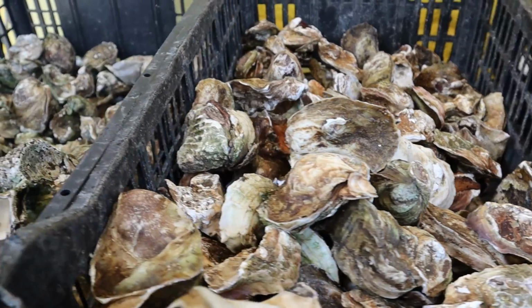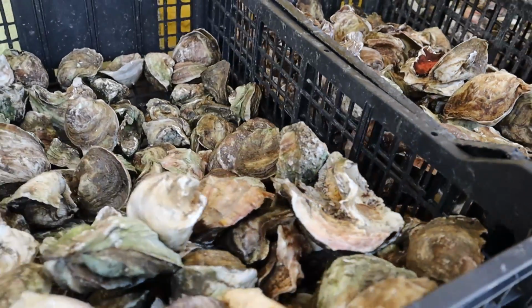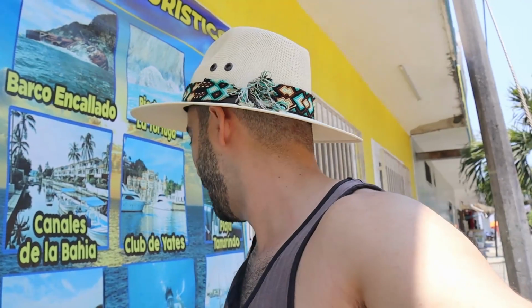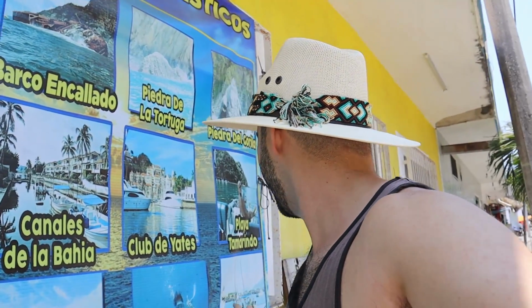So here behind me we have one of the tour operators here in Barra de Navidad, and you have all these different tours that you can do. Everything from snorkeling in some of the coral reefs around here to fishing and different boat trips around the lagoon that we saw. That little section that we saw was only one of the small arms of the whole lagoon. So definitely a fun thing to do here in Barra de Navidad.